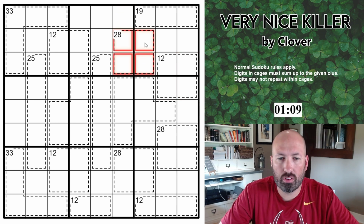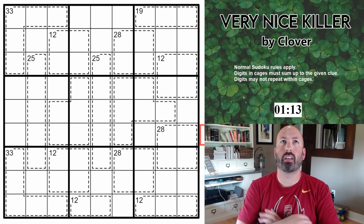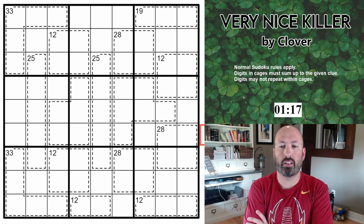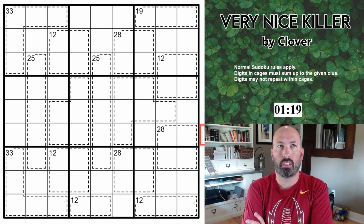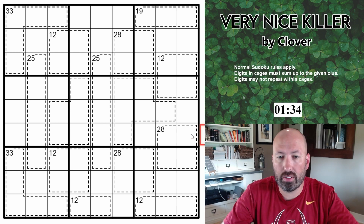And then we've got 3 of these 28 cages as well. Now 28 probably, let's see, do you have to have an 8 and a 9 in a 28? 8, 9 would give you 17, leaving 11, 7, 4. Yeah, I think so, because you definitely have to have a 9. Without an 8, 9, 7, 6, 5 would be the biggest you could do, 27. Yeah, so you have to have a 9 and an 8.